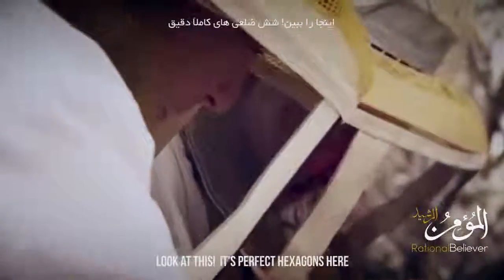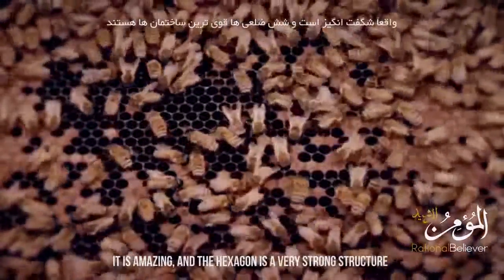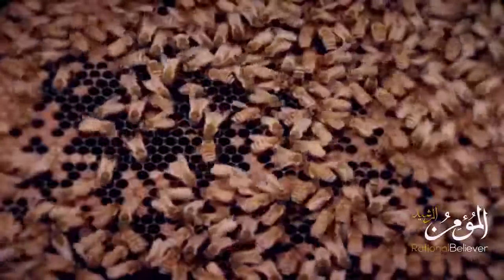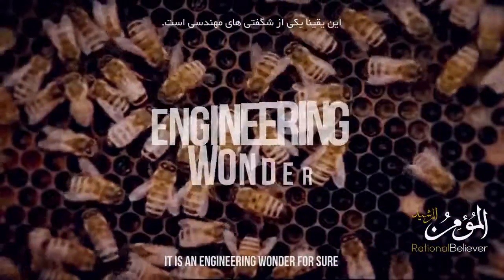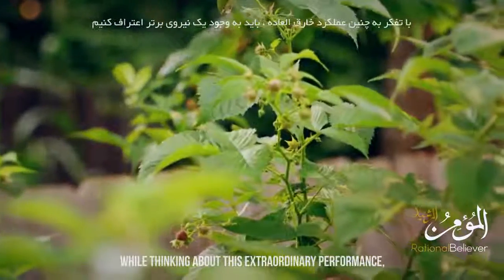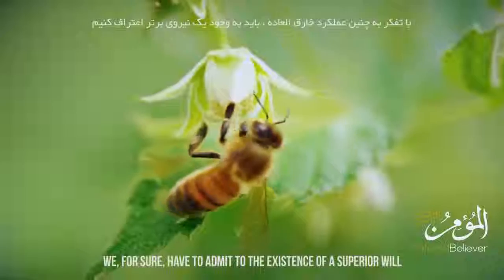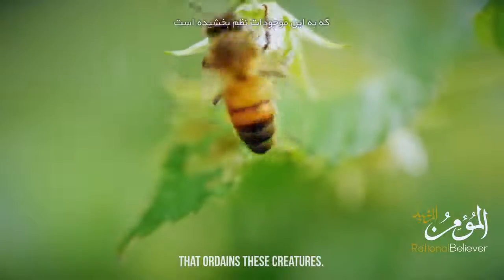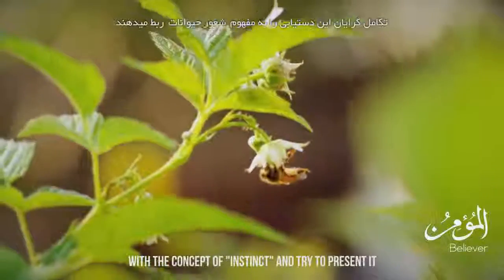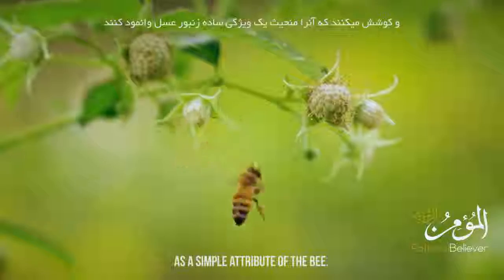Look at it, it's perfect. Hexagons here. Yeah, it is amazing. And the hexagon is a very strong structure. It's an engineering wonder for sure. While thinking about this extraordinary performance, we for sure have to admit the existence of a superior will that ordains these creatures. The evolutionists want to explain this achievement with the concept of instinct and try to present it as a simple attribute of the bee.